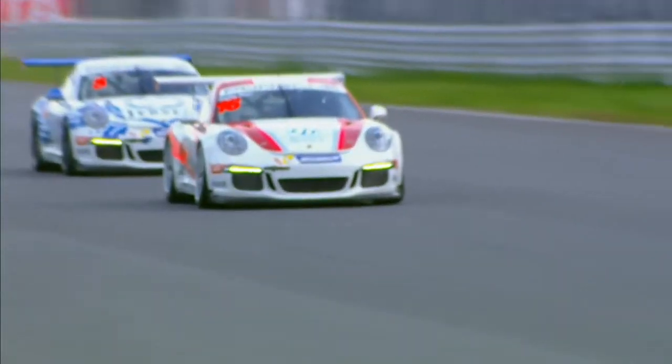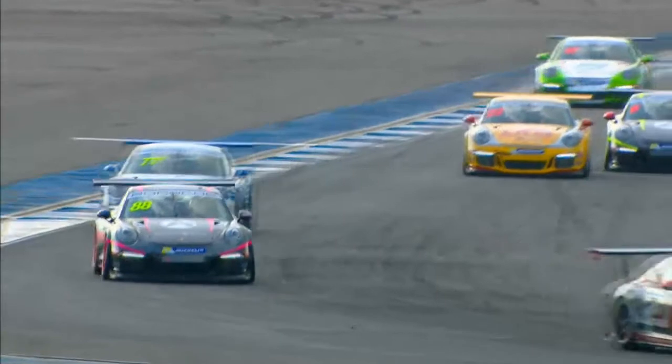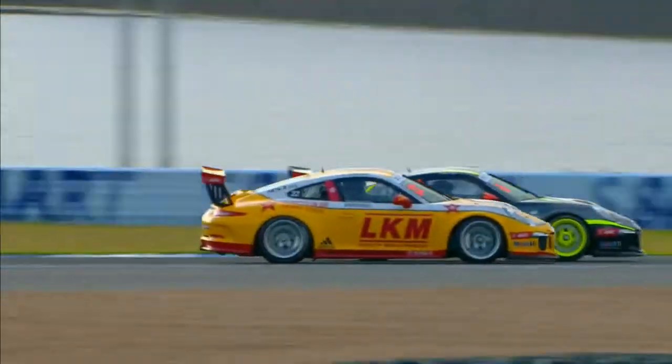Meanwhile, out on track, this was some of the passing further down the field. Action aplenty. It was the stuff up front, though, that was so exciting for me. In the background there, Yuan Bo. This was Yuan Bo's pass then on William Bamber. Very nicely done into the left-hander, the tightening left-hander, the super quick left, first of all.